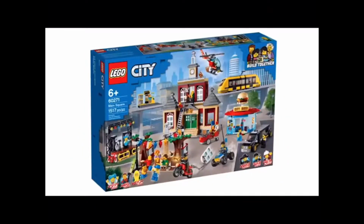So overall, I think this is a really nice main square, because some of the ones from previous years just put way too much in it and it's really overpriced. Some of the builds in the previous main squares are okay, but then they just add in a heap of other stuff. With this one, I think it does look really nice. It has this really nice modern feel to it. I'm not sure if that's because it's from the Lego City Adventures TV show, but if it is, I still think it looks like a really great set.